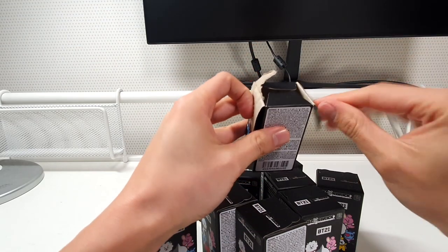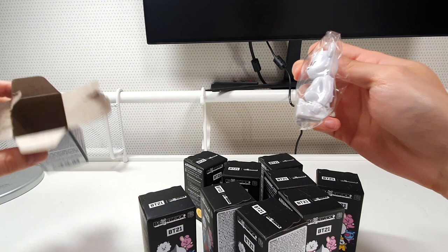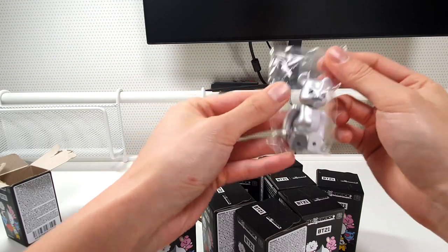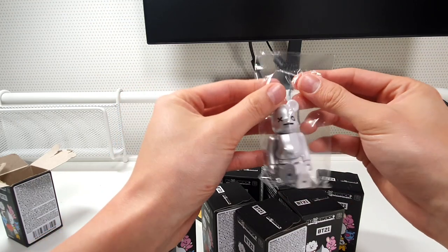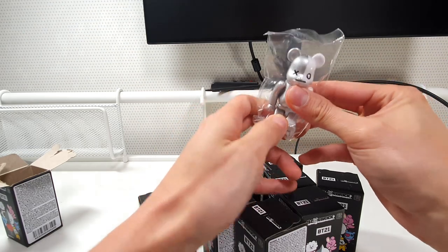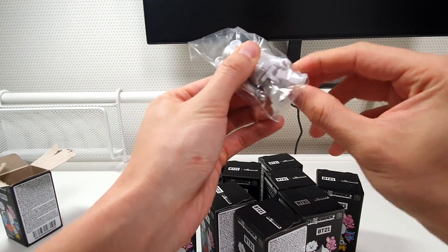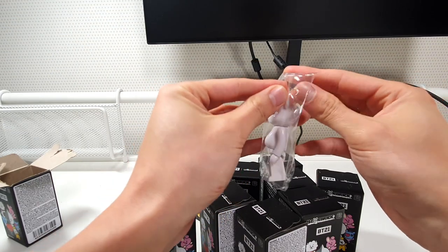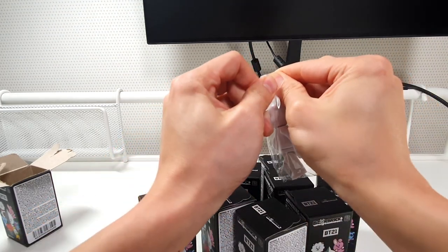Okay, first box. Oh, I got Van. Inside there's nothing else, and oh, I got Van here. Wow. With this Bearbrick, I don't want to rip this thing off because I want the giveaway winner to have it in the box. So we can move like this, and okay. Sorry, giveaway winner, but I gotta check this inside.